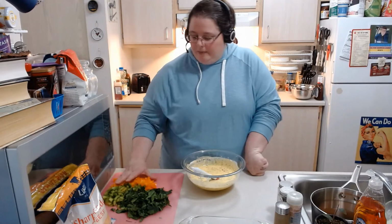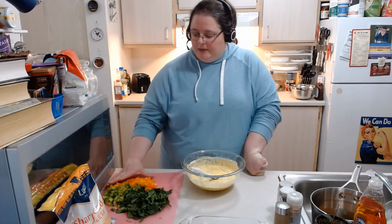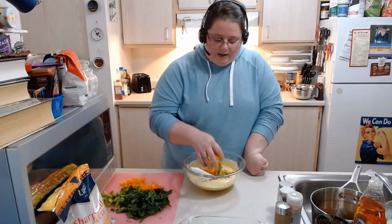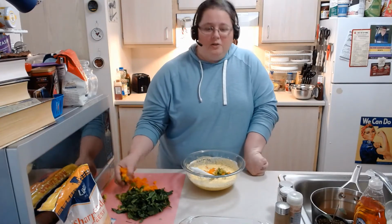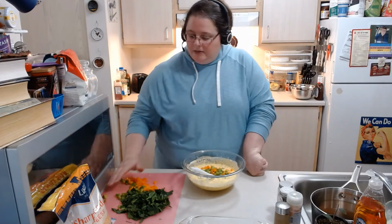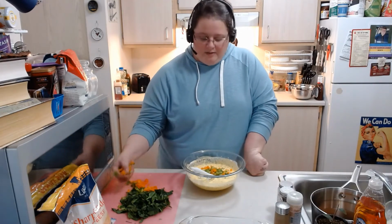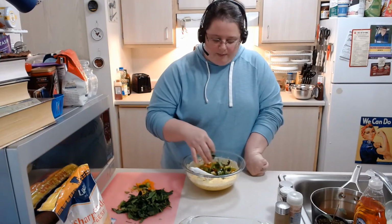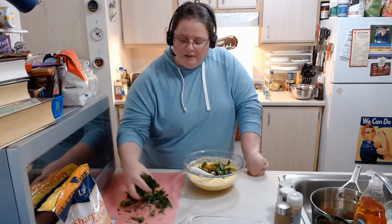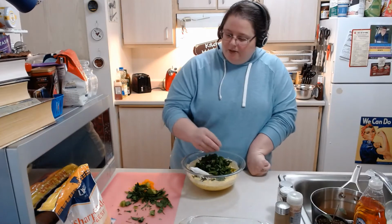I like to load my strata with a bunch of vegetables. So I've got green and red bell pepper. You can use some sun-dried tomatoes. You might just drain off and squish out some of the liquid so you don't have water masses. I've also got some chopped up spinach here.